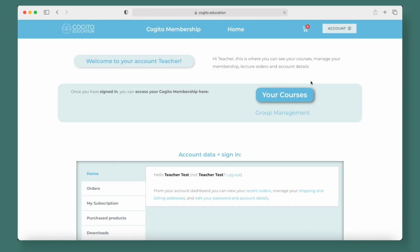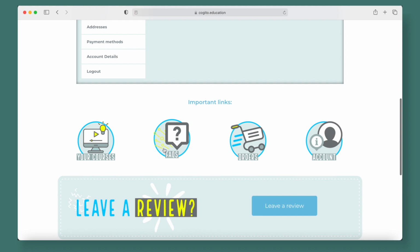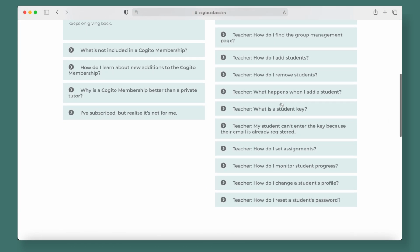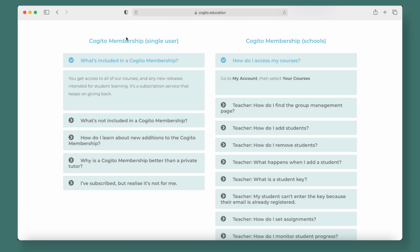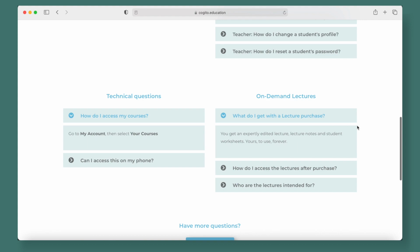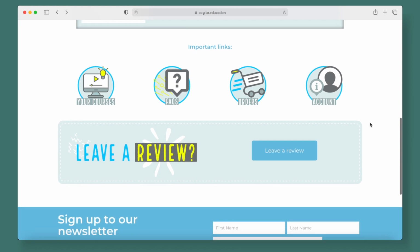If I want to find out any of this information, I can come down here, I can click on FAQs to find my basic answers to frequently asked questions, of which there are quite a few here, and for different things too. So your single user students or students who are signed up in your account can have questions answered here as well. And there are technical questions and questions answered for the on-demand lectures as well. I believe that is everything.